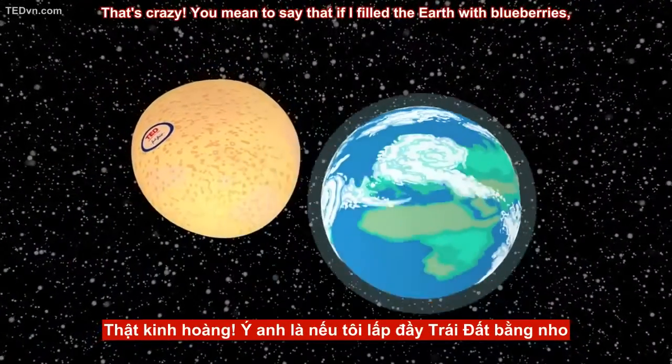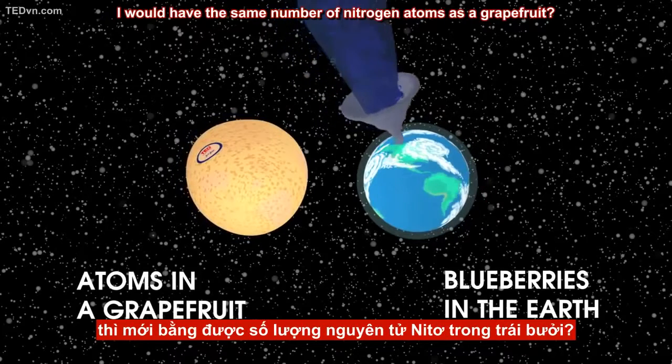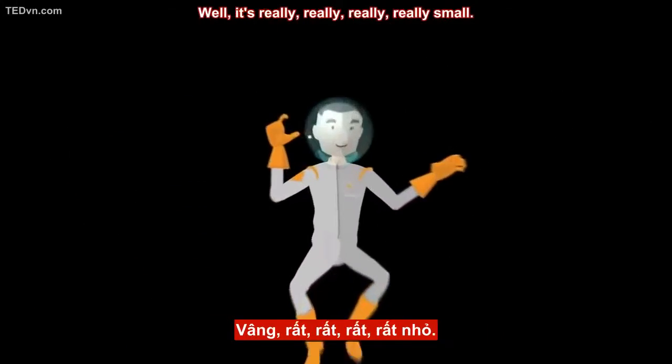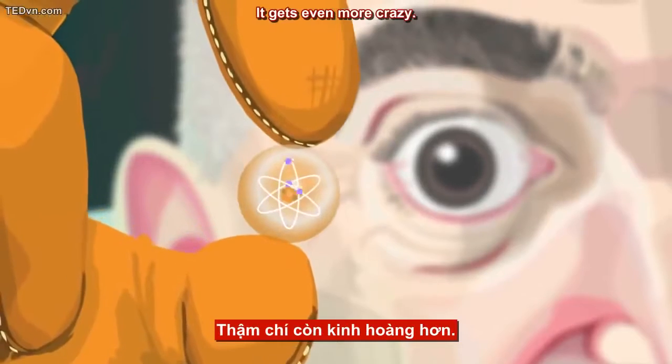That's crazy. You mean to say that if I filled the Earth with blueberries, I would have the same number of nitrogen atoms as a grapefruit? That's right. So how big's the atom? Well, it's really, really small. And you know what? It gets even more crazy.